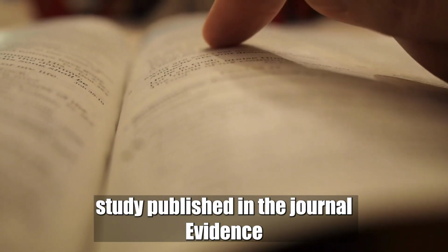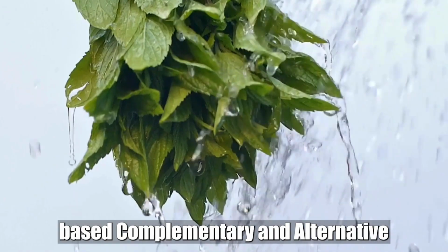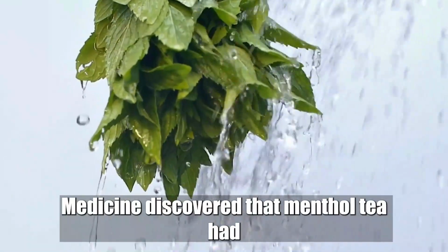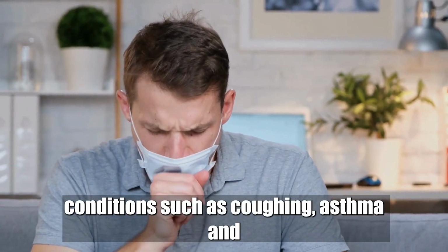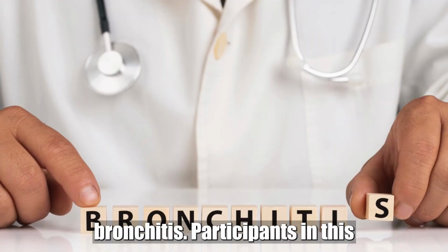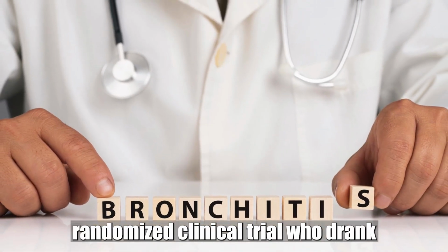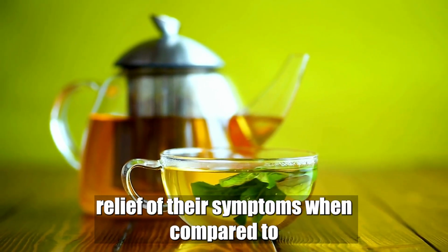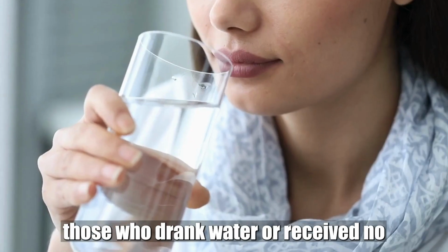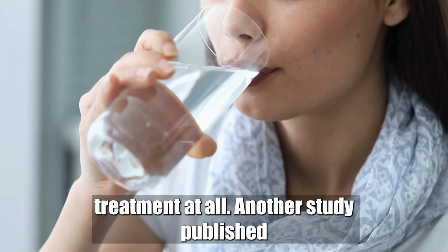One study published in the journal Evidence-Based Complementary and Alternative Medicine discovered that menthol tea had a beneficial effect on respiratory conditions such as coughing, asthma, and bronchitis. Participants in this randomized clinical trial who drank menthol tea experienced significant relief of their symptoms when compared to those who drank water or received no treatment at all.